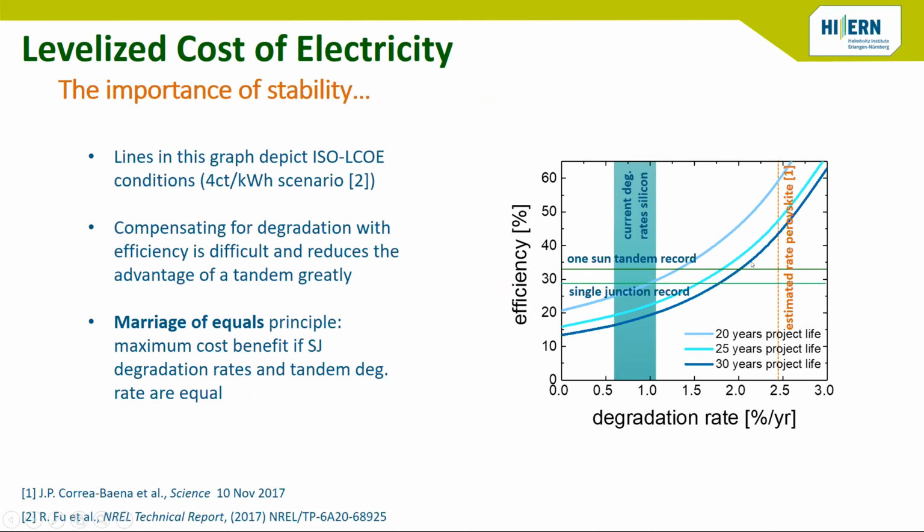The different lines here correspond to different project lives, whether you assume 20, 25, or 30 years of project life. And the x-axis marks the degradation rate and the y-axis marks the efficiency. So on all of these lines, you basically get the trade-off between efficiency and degradation rates. If I go from degradation rate 1 to degradation rate 2, how much do I have to improve the efficiency in order to compensate for this effect? And what we see is that the LCOE, but also other cost metrics, are extremely sensitive to the choice of degradation rate.